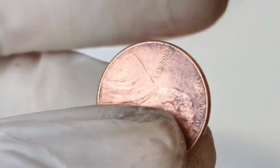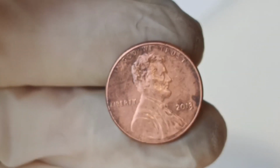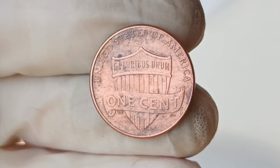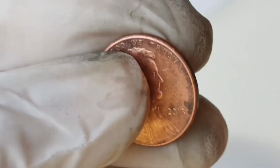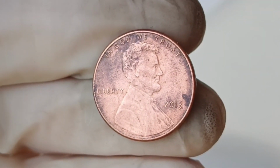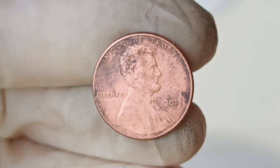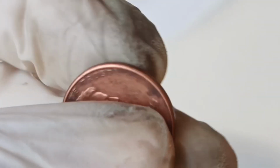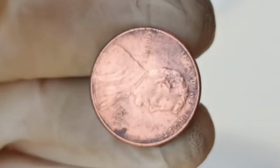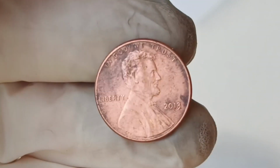Today, we're diving deep into something that might sound unbelievable. The 2013 USA 1-cent coin, otherwise known as the penny, could be worth a jaw-dropping $477 million. That's right, a single penny, with a face value of just 1 cent, might be sitting in your pocket or in your collection, ready to change your life. You're probably wondering, how is this possible? Well, stick around as we explore the fascinating history, rare errors, and hidden fortune behind this seemingly ordinary coin.